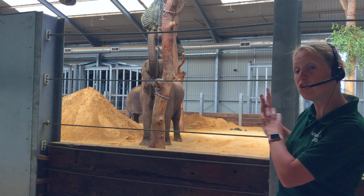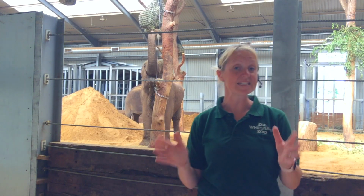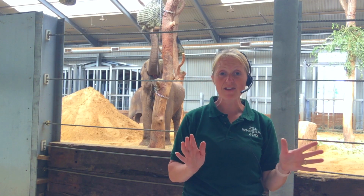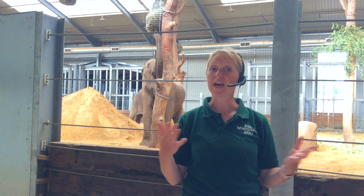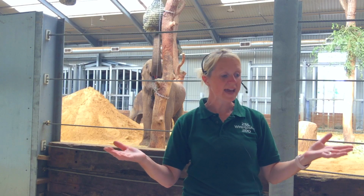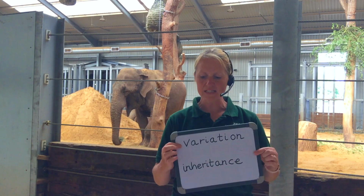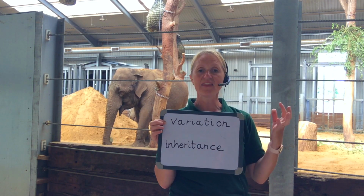If you're looking at the elephants today, you'll notice that they don't look exactly the same. There are slight differences between them all. Some of them are hairier. For example, Karishma is quite hairy if you have a look at her, whereas if you had a look at, say, Donna, she wouldn't be as hairy. So what do we call that? Well, if you're saying to me variation, fantastic.